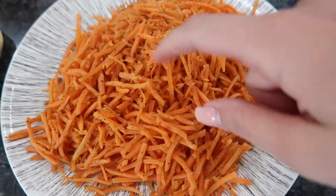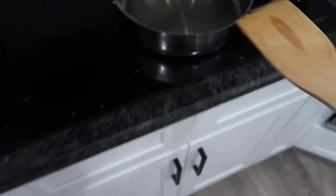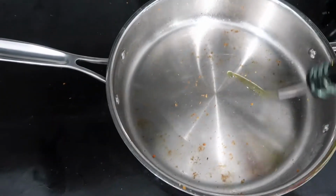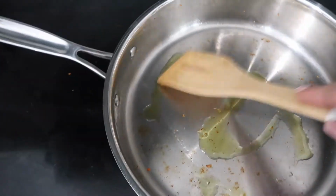Okay, so once they're softened, you're just gonna transfer them to a plate and set them to the side. In that same exact pot that you cooked the carrots in, you're gonna do a drizzle of olive oil. Wait for that to heat up.